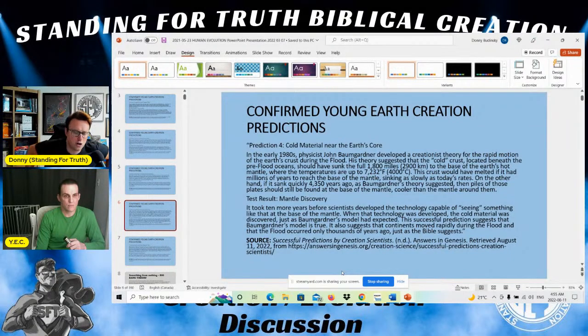Cold material near Earth's core. I want to give an overview here as to why this is important. The uniformitarian model would hold to plate tectonics, as we all would, right? The plates are certainly moving, but they would hold to snail-pace movements of the plates. They reject a global flood, right? 2 Peter 3: in the last days there are going to be scoffers, denying that the world that then was, being overflowed with water, perished.